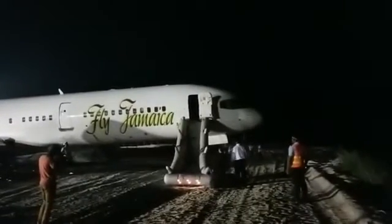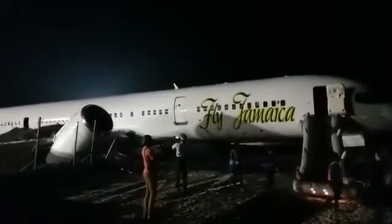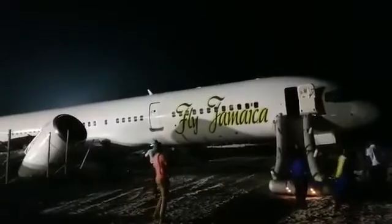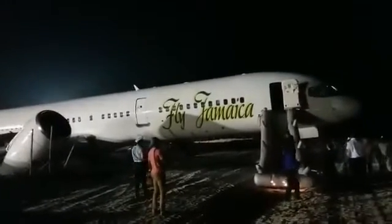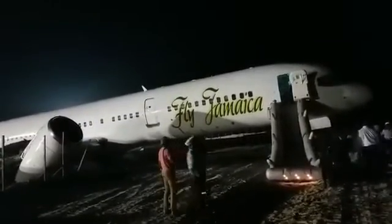We're being told that once the pilot would have encountered those difficulties, he decided to turn back to Guyana. Upon arrival here in Guyana, he could not bring the aircraft to a halt. And so he was forced to come through the fence, or he couldn't stop the airplane, so the plane came through the fence of the airport to the back of the airport, and coming to a halt just in front of a ditch that goes way down.